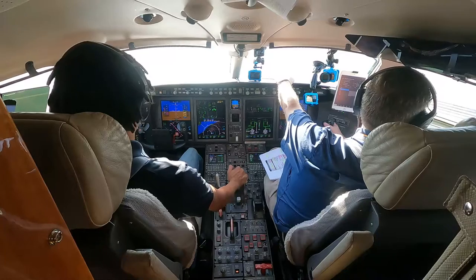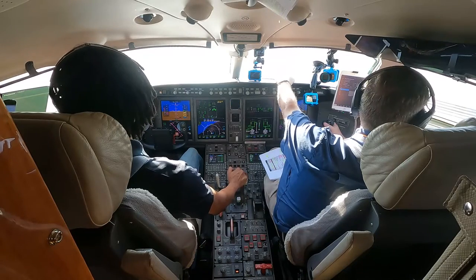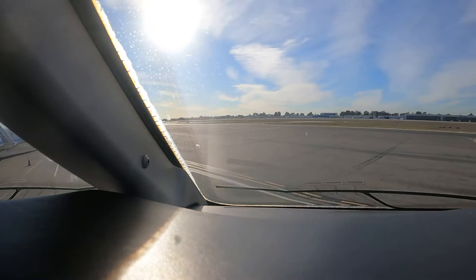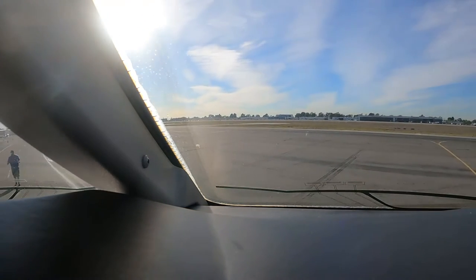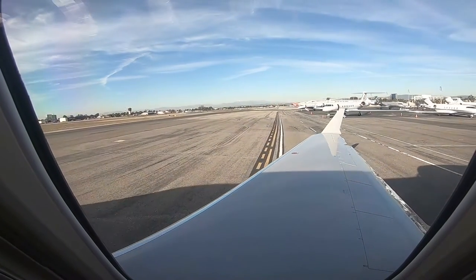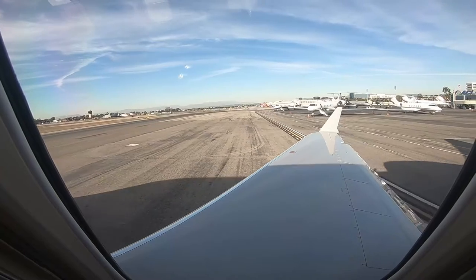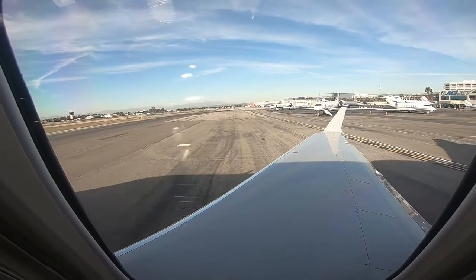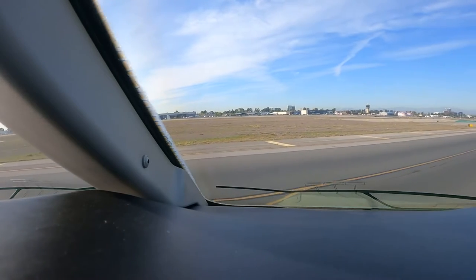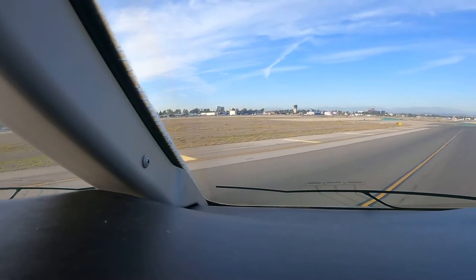Hotel Charlie, hold short of Lima for Silver Speed 302. Runway ground, Archer 72 Delta Mike at Baker, taxi to tower run up. Archer 72 Delta Mike, ground, taxi tower run up via Bravo. Taxi tower run up via Bravo, 72 Delta Mike. November 2 Foxtrot with you, verify squawking 7373.